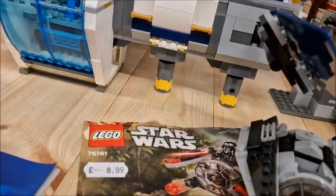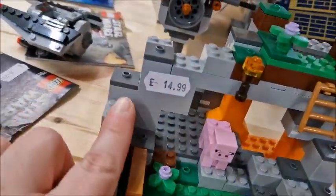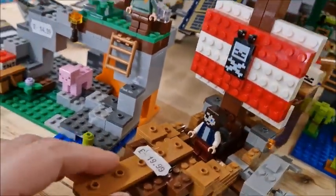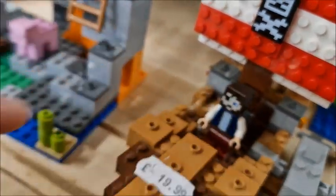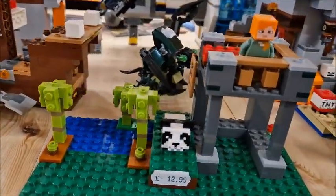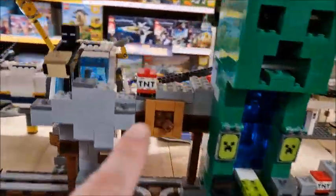That is pretty cool. Star Wars Series 4. These are pretty cool, I like these. Right, okay. So yeah, I think these are the Minecraft stuff, aren't they? I don't really know Minecraft, but this is the one I like, with the little pirate ship. Definitely Minecraft, because they've got that little square head thing going on. But it's really cool. I do like the design and stuff. Little TNT box there.